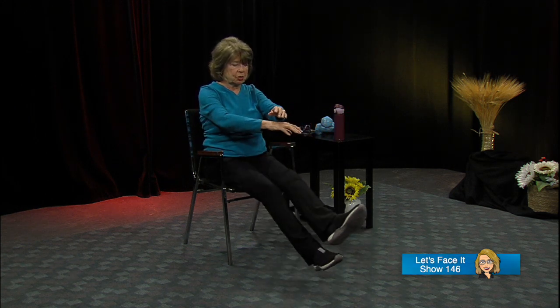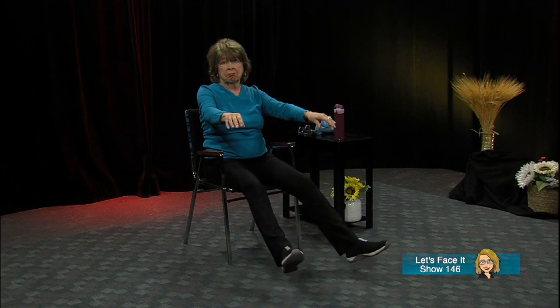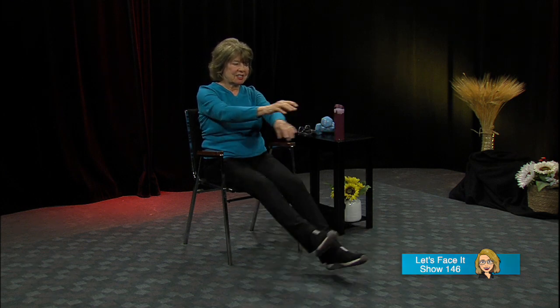How about this? Under and over, and you can use your arms too. This will do a little bit of tightening also. It's easy to do. If you can't do both, just do the arms. It's something. As long as you're moving, I'm happy, right? Good. Okay, so that's another good one that we can do.